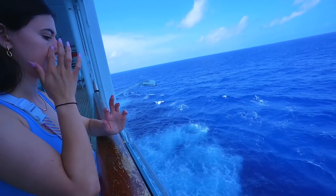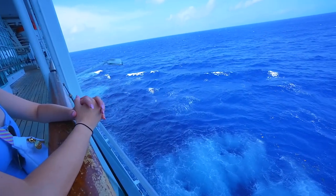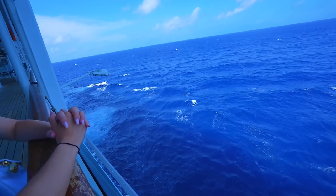I don't feel it as much as I felt our Carnival ship moving. It's kind of hectic in the Gulf today, but really not that bad.